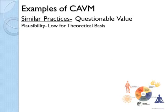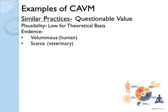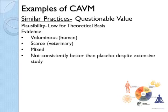There are many similar practices that have questionable value and have similar characteristics when looked at through our 5-step process. For example, the plausibility for the theoretical underpinnings of many of these therapies is quite low. And as far as the evidence for these therapies, there's usually quite a bit on the human side, just as there is for homeopathy. Often there's very scarce evidence in veterinary medicine.